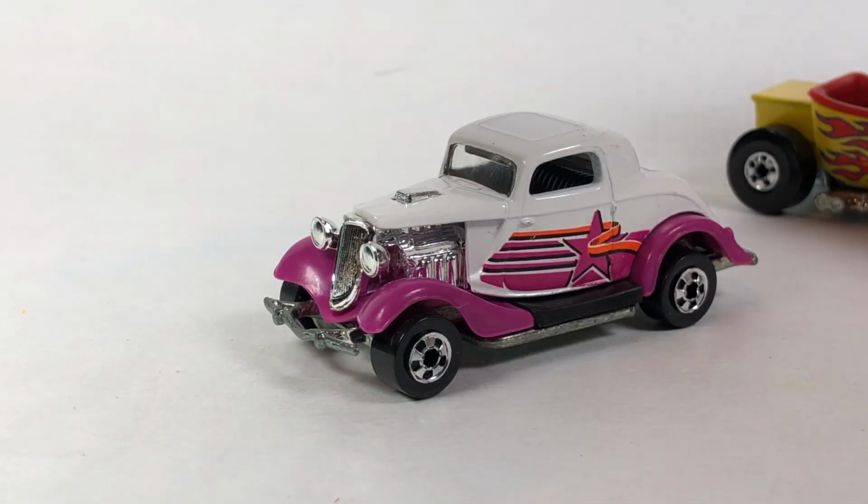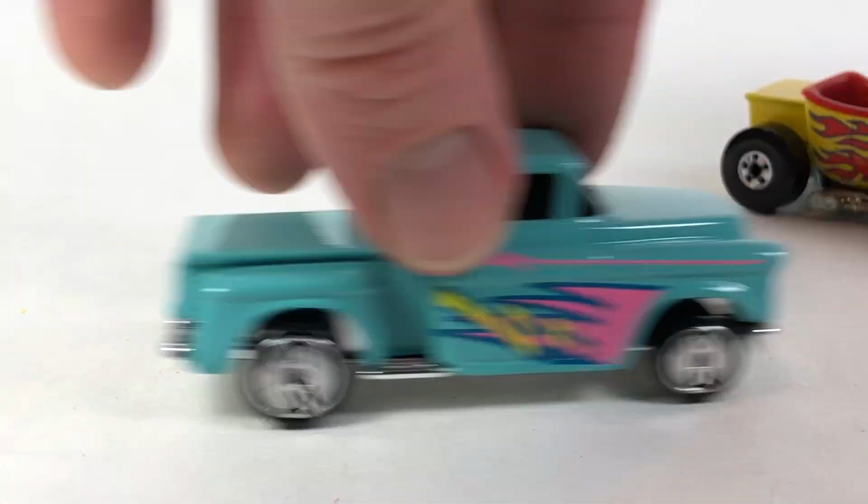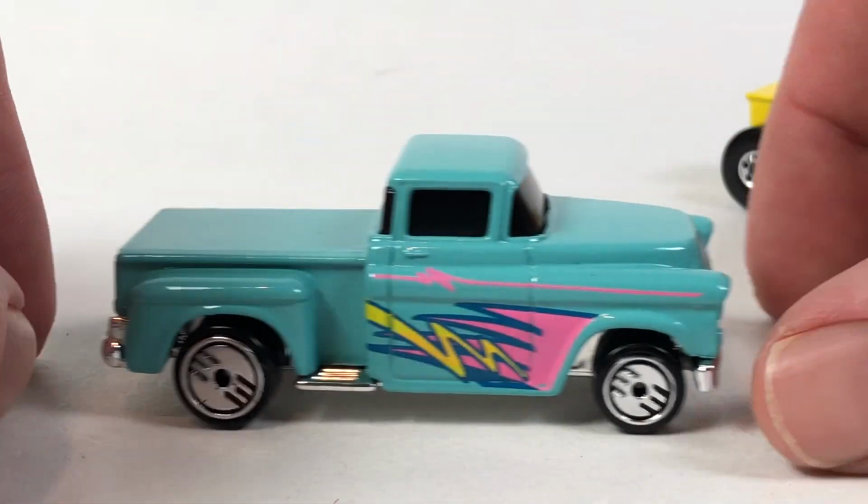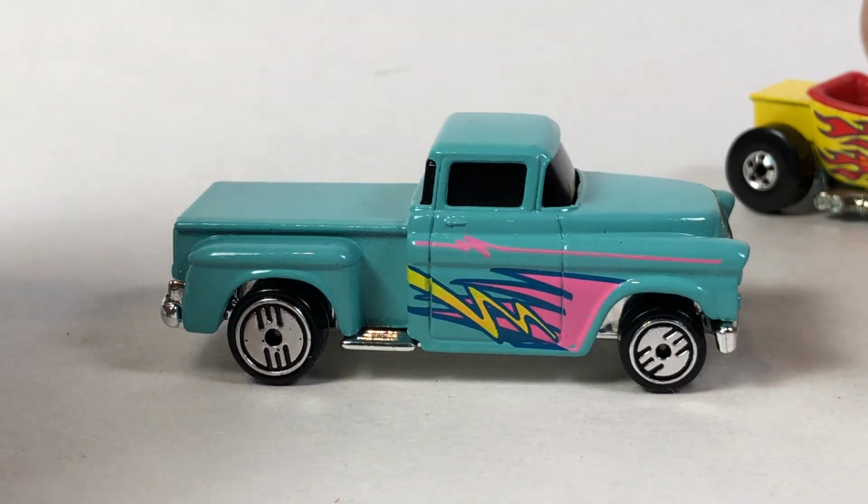Of course, we got some weird ones in there. Weird one. That's kind of a cool casting. Flash Sighter. Man, this thing is like frictionless when it rolls. It's pretty crazy, actually.